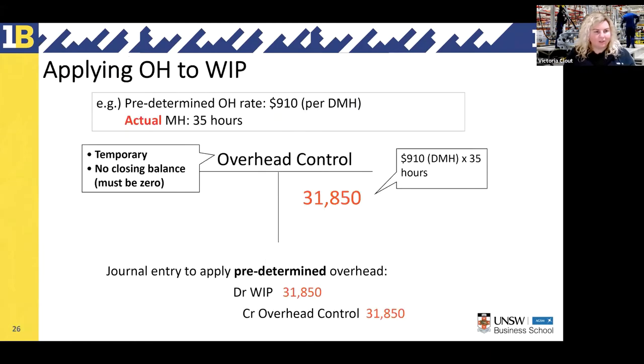So think about it as a temporary account that needs to have a zero balance at the end of each period. So in our example, earlier we calculated that $910 predetermined overhead rate. We can now multiply it by 35 direct machine hours. That applies our overhead of $31,850 on the credit side of our overhead account. So we capitalize that overhead cost by debiting work in process, crediting overhead control. Later on, we'll come and record the actual overheads on the debit side and then try and reconcile with our applied overhead.